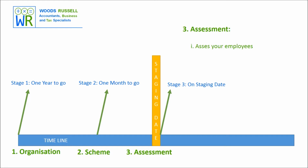But just to be aware now that on your staging date you should now be assessing your employees. You should also be providing uploads to the pension provider. So whoever you chose in stage 2 as a pension provider, you should now be able to provide them with the information of who's been auto-enrolled and how much they're being paid in pension payments. And your accountant and whoever runs your payroll should be providing you with reports to upload to the pension scheme, and should be telling them these amounts. And really, they should be taking care of this whole process for you.